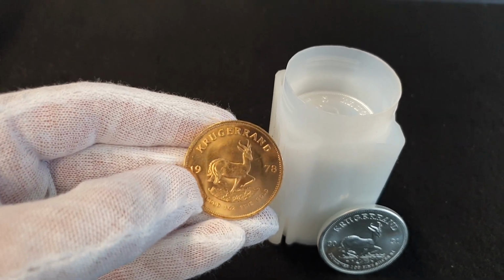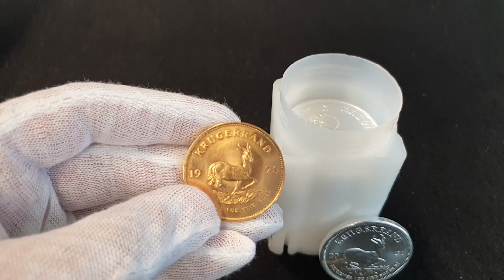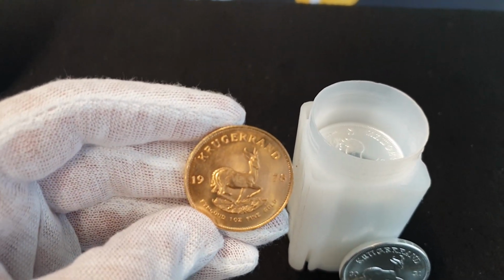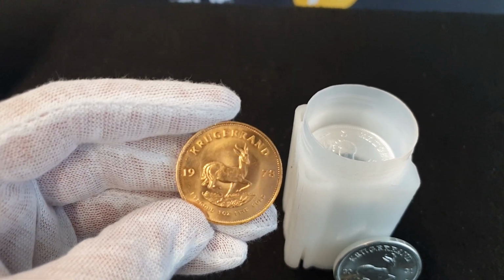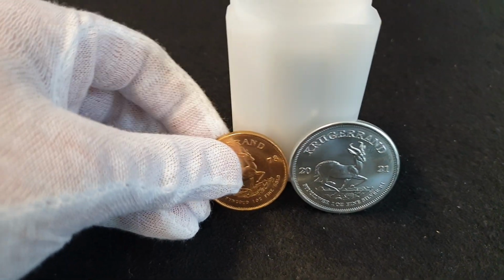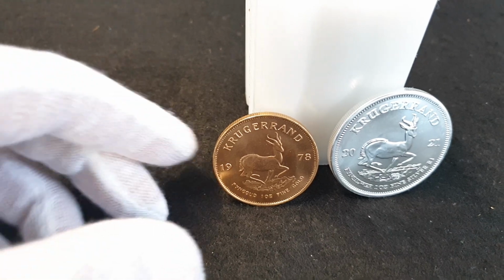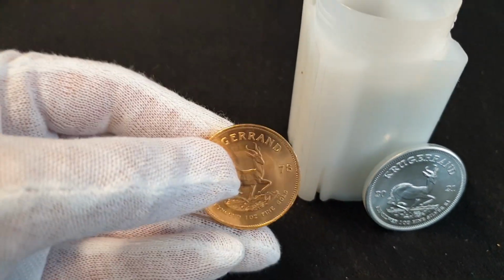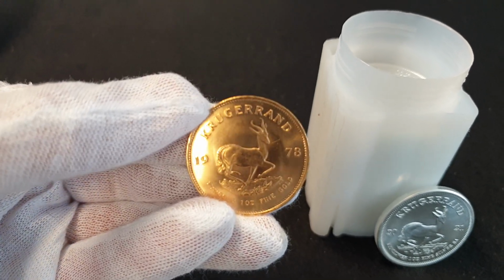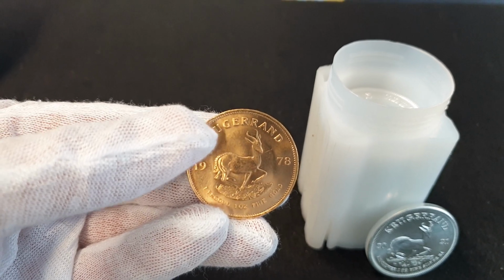I'll quickly show you the gold and then tell you the discount for each for the next 24 hours. Of course, the gold Krugerrand, produced since 1967. This particular coin is from 1978. And as you know, the gold Krugerrands are 22 carat, so they're not 24 carat, but there is a full 1 troy ounce of gold in it. Because they are 22 carat, that means they do come attached with GST. So just bear that in mind when you are looking at the price.